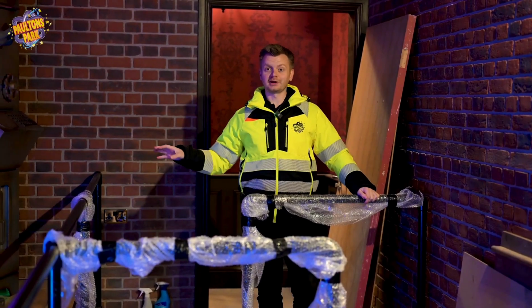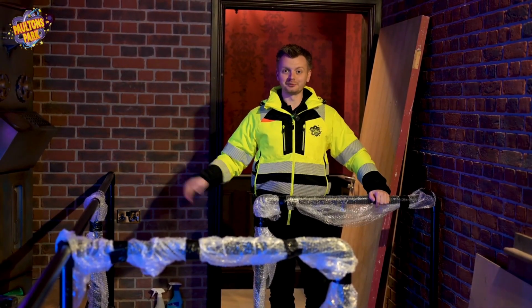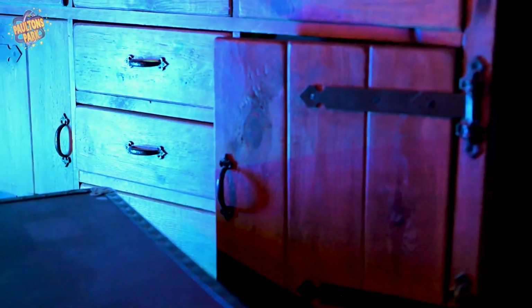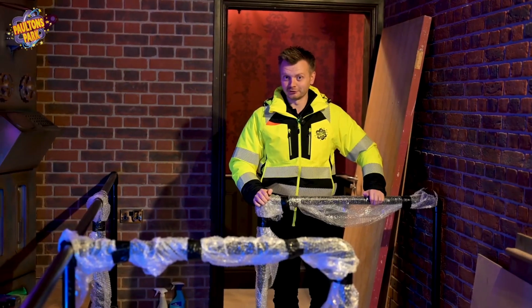Starting with the pre-show areas, some really cool stuff going on in here. Our engineering team have been working hard on some really cool props, animatronics, moving drawers, that kind of stuff, and some ghost containment units and things going in here too. So it's starting to look really, really cool and really coming to life.